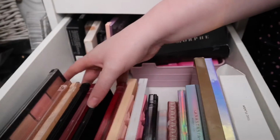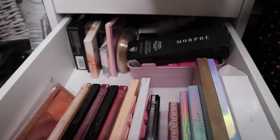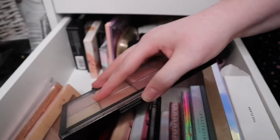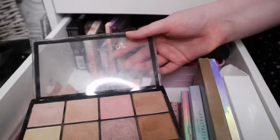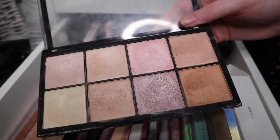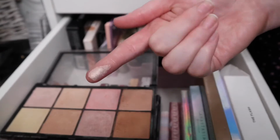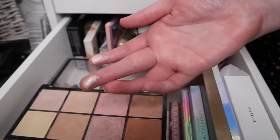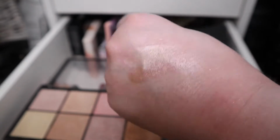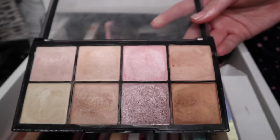Okay, and then we go on to Revolution, which is, not going to lie, the majority of this drawer. This one is my Ultra Pro Glow by Revolution. This was actually my giveaway. One of these ones, not this one obviously. This is one of my favourite highlighting palettes from Revolution. I have used this one so much. It's got so many dents in it. I absolutely love the texture of this. I just think the colours are really pretty. The payoff is really good. It's definitely one to pick up if you're someone that doesn't own too many highlighters, especially if you want a variety of shades.